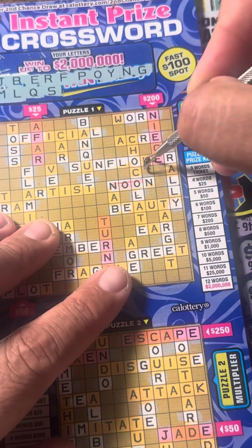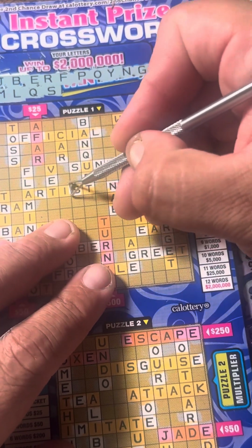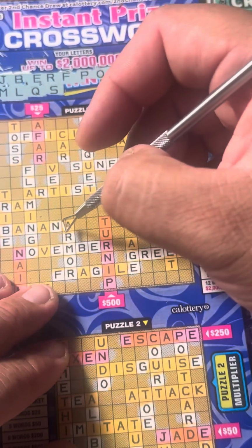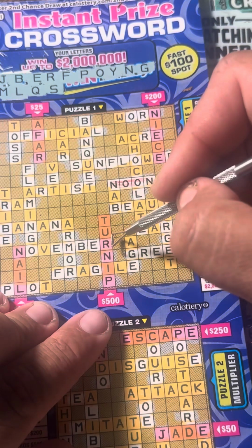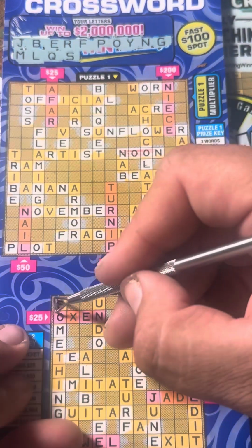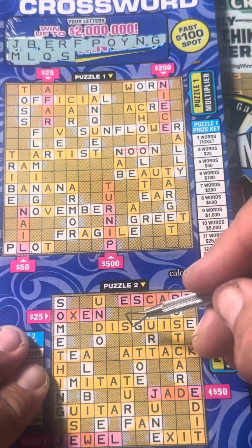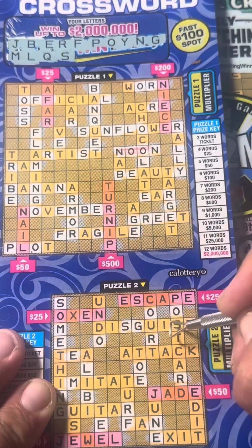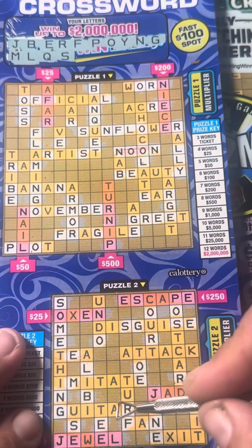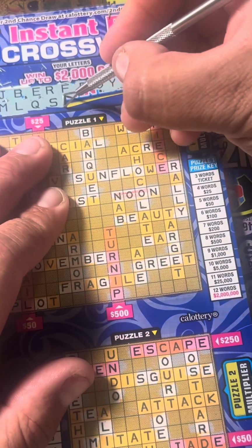S here. Let's go W. S an artist, VT, TI. Come on, ticket. S right here. S right here. S, S. S right there. And that's all my S's, guys. I believe that's all my S's.